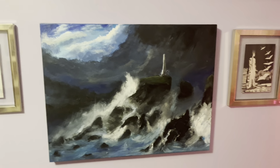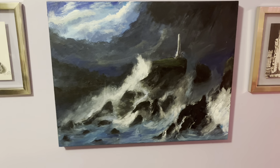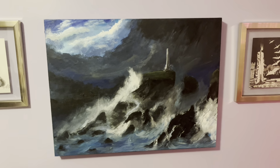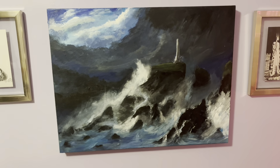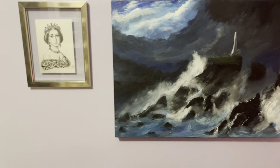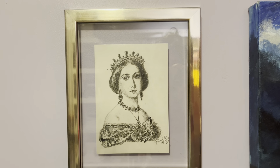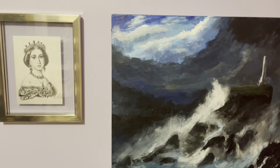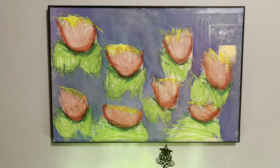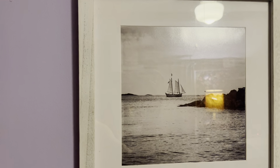One of my dear friends painted that for me and gave it to me as a birthday gift one year, and it just means so much to me that someone would do that. He knows I love the ocean and I love storms, and it's just perfect. And then this was a little portrait of Queen Victoria that I did for my daughter, and I made a copy of it and have her sitting here next to the ocean, and it just sort of feels like me. This is something my daughter did a few years ago in school, and this is a photograph that I took at the beach that we like to go to.